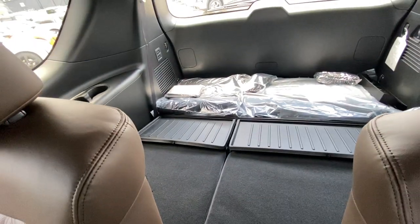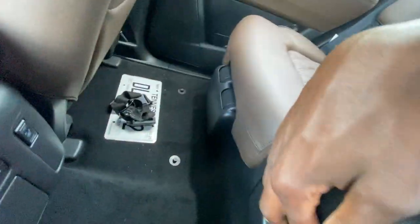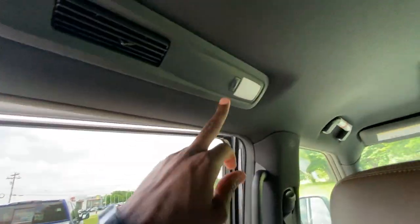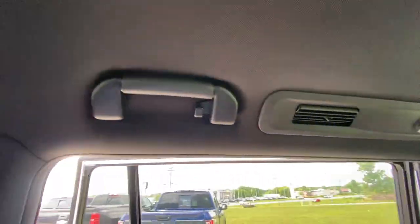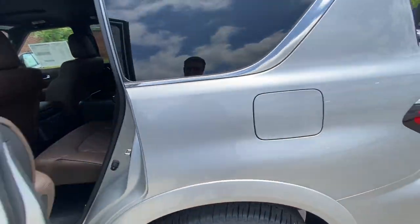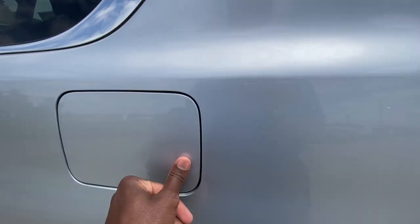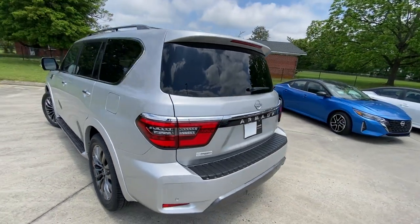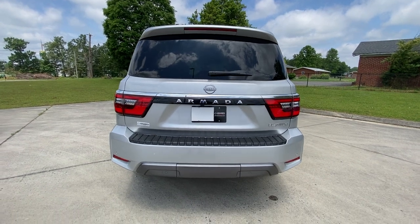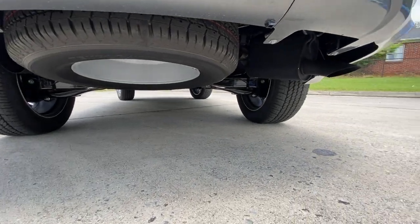And then there's a look at the third row. But we also have storage right in here as well. So I like how that's set up. I like that we get the LED dome lights here too. Fuel cap is there. Premium's recommended, but not required. And then to the back there, love those lights there. Just a beautiful back end here. And then hidden behind there is a trailer hitch, spare, exhaust.